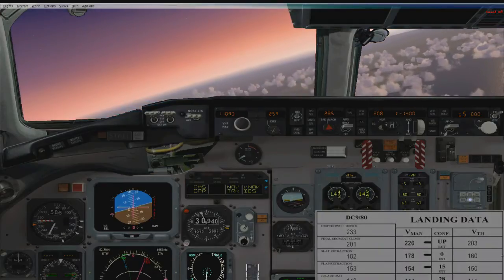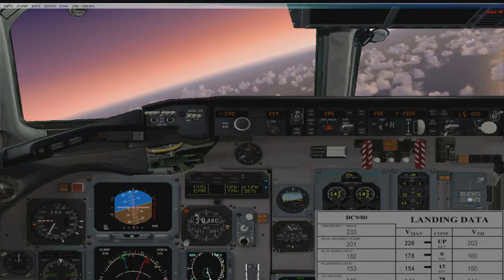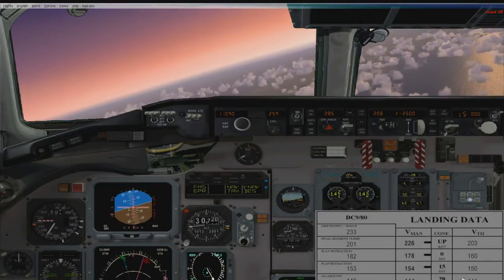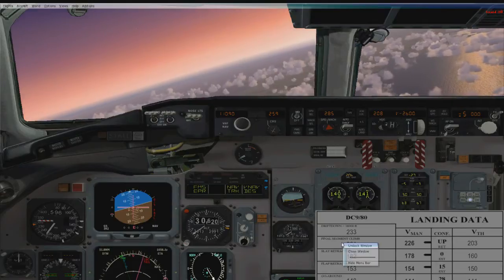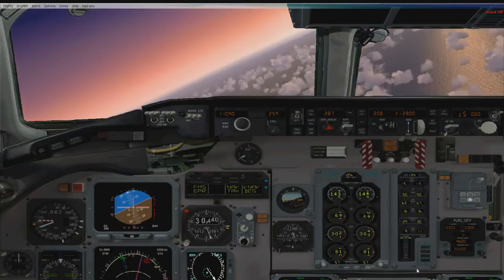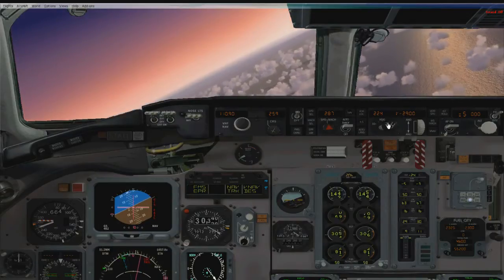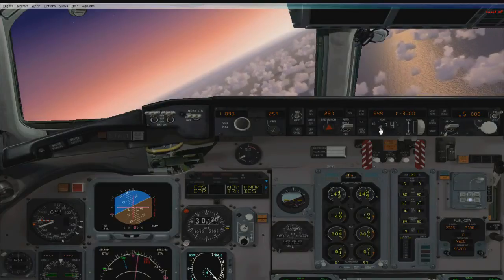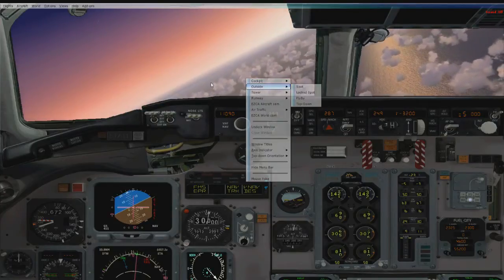So, go speed codes for landing. So VREF, we'll go for VREF 28, which is 141 knots. Let's just memorise that number. And then we can actually keep this. We can open this up once we go on the end of the road. Okay, I can also scroll the bug around.